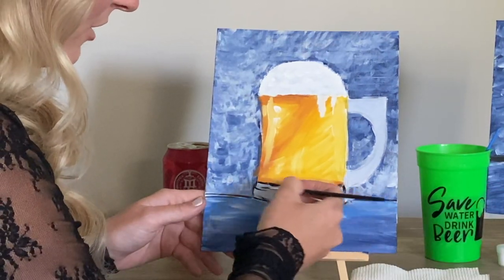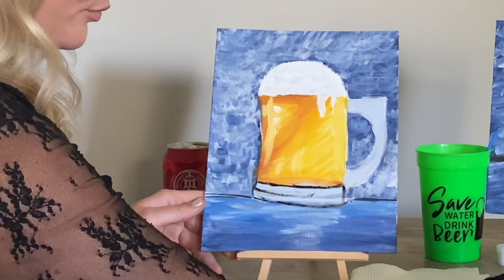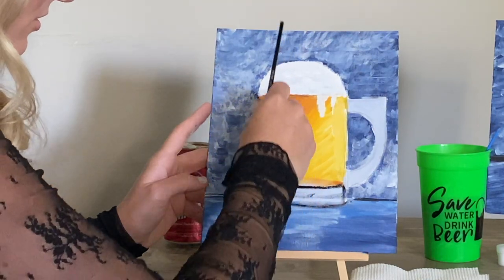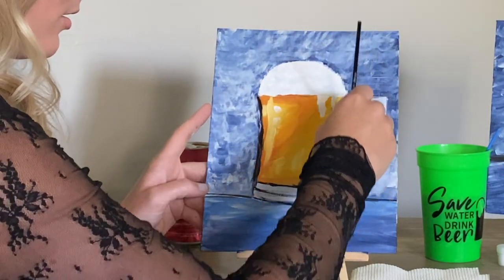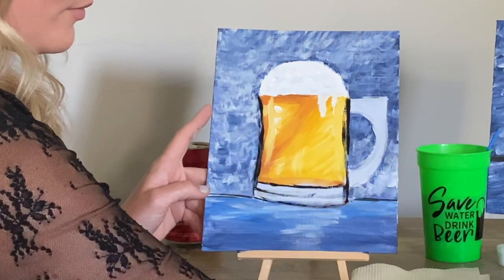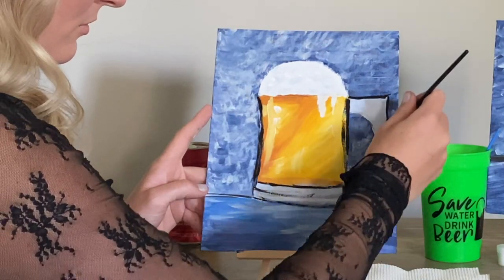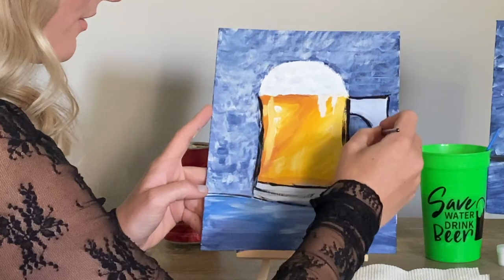Then we're going to do one more in the middle for some dimension that we're going to add inside that glass. And now we're going to go along the left side and the right side of both the beer sides here. So there is our left side. Now we're going up onto the right side, all the way up the beer mug. Trace that handle portion as well. Really define that from the background. There's our inside C shape that we got.